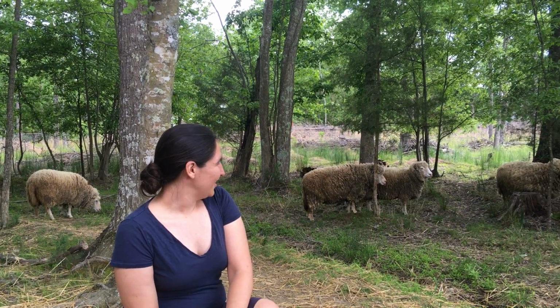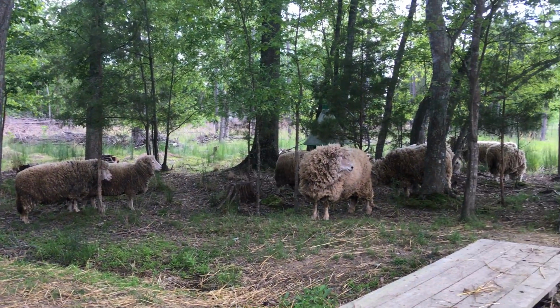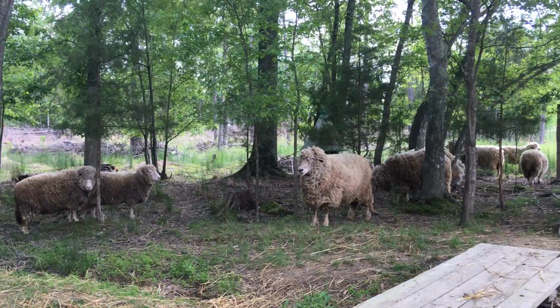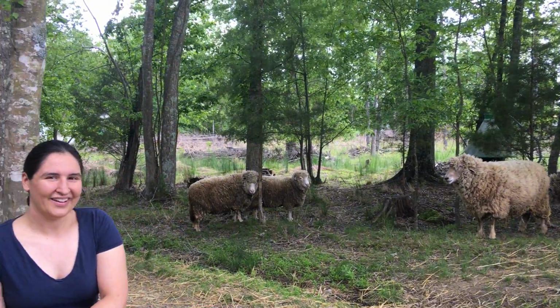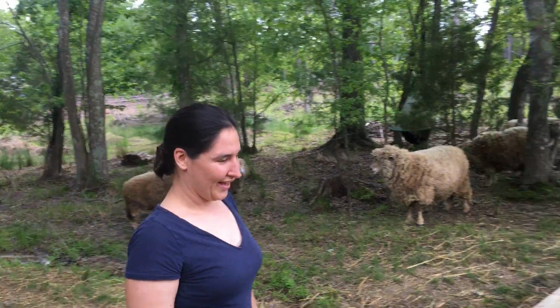And we are hanging out with the sheep today. Everybody is in the wooded part of their habitat, just hanging out, having a great day, staying cool. We're going to come back out here in a minute. Let's go inside the house and see who might be hanging out in there.